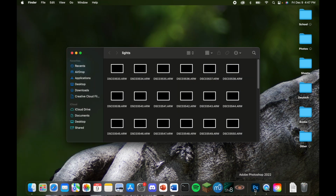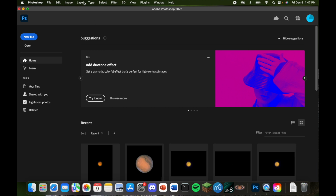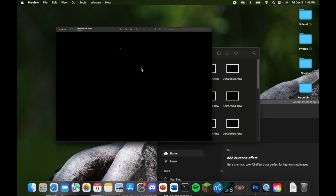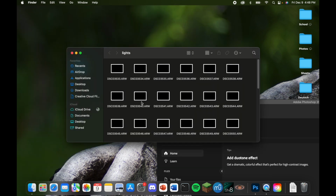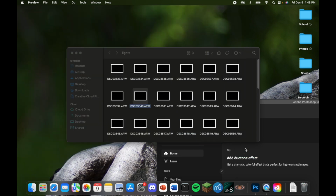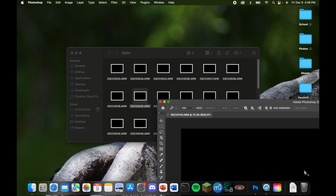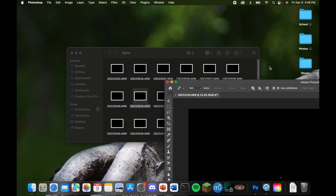So the first step to that is opening Photoshop here, and then dragging a picture in, preferably one where Mars is towards the center. So like this one isn't the best. We should probably do something like this would be better. So let's drag that in. Then hit enter, and then enter again, and that puts it in.